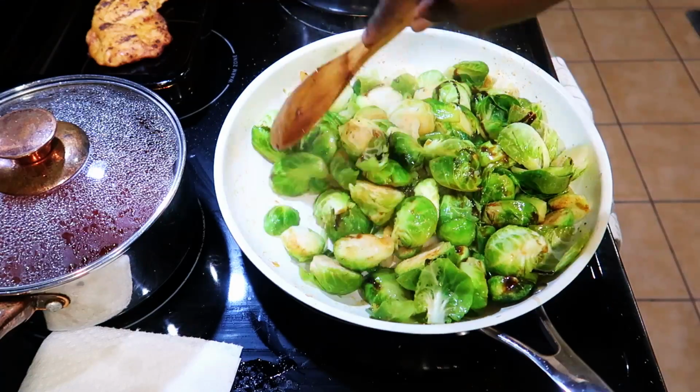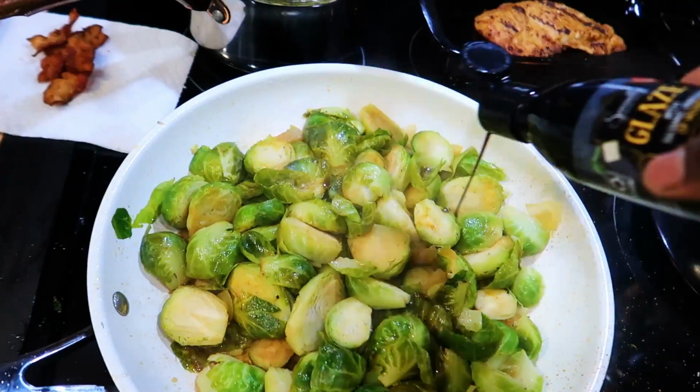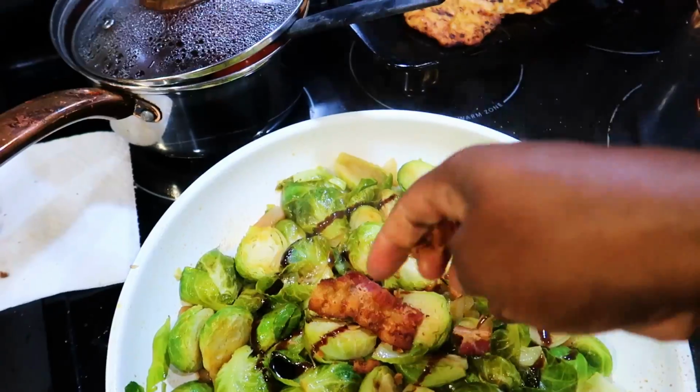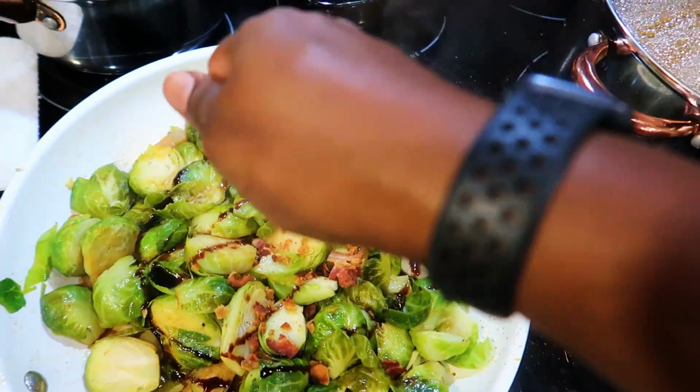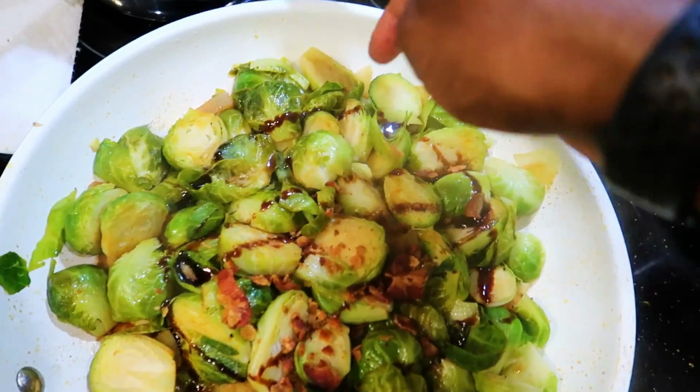I did not know Aldi sold that, so I went to Aldi and found it for like $3.98. They had the balsamic version, and also had a version with strawberry. It actually tastes really good. So now I'm just crumbling bacon onto the Brussels sprouts, and that's going to level this dish up.